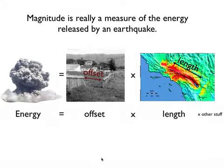Which helps us understand a little bit more about today's topic, which is magnitude. Magnitude is really a measure of the energy released by an earthquake. And the amount of energy released depends upon how long the fault was, and also how much it moved along there. If it only moved a tiny little, like a centimeter or something like that, that would release much less energy.